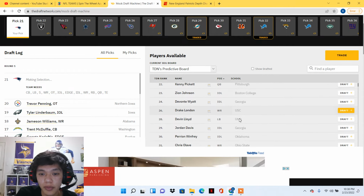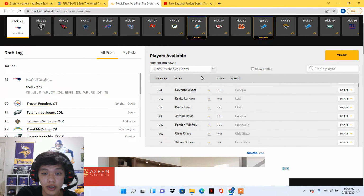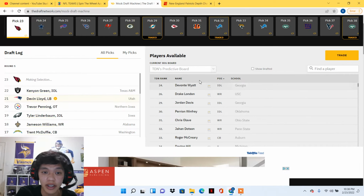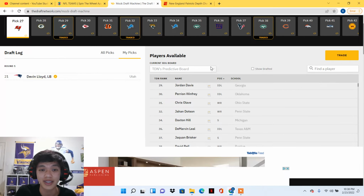And I just feel like, taking a look at all these other positions, I don't really see a role for any of those guys. We could plug and play Roger McCreary immediately, but I've taken him in previous team mock drafts, so I don't want to get too repetitive. I haven't taken Devin Lloyd yet, and I just feel like this is a team that's going to know how to utilize a skill set like that.